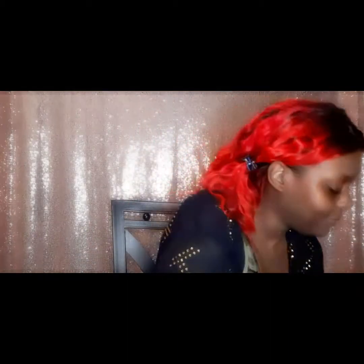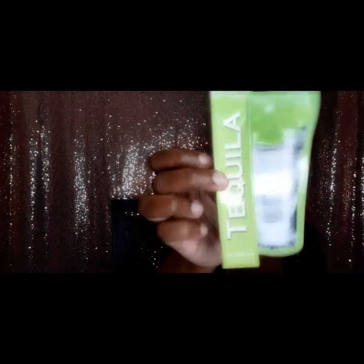So go play. Before we get into the palette, I also got the tequila lip gloss. I see a lot of people have said this doesn't smell like tequila. I'm gonna be mad if it just doesn't have a lime scent, but I have lime oil that I can put in this. Yeah, there's no scent to that. Oh, that's disappointing. They could have put a little bit of lime oil in that. All right, back to this palette.